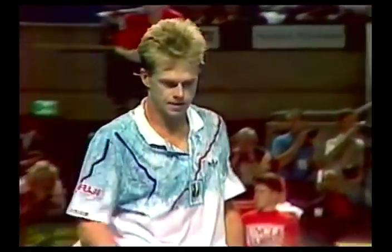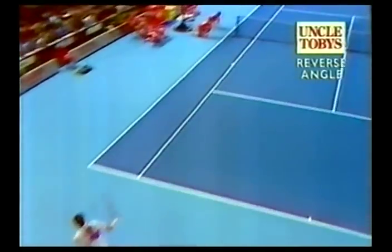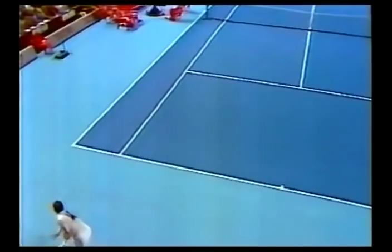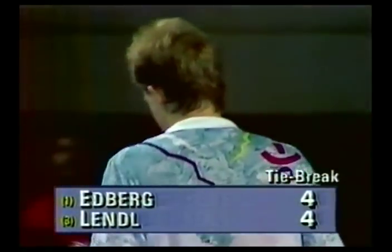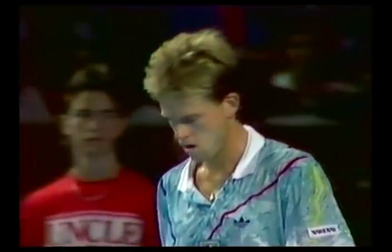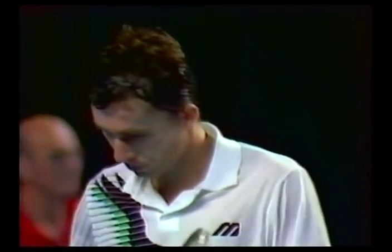Edberg's got the break back in this tiebreaker. Yeah, the interesting thing is to see how far Lendl is back behind the baseline. This is where he gets into trouble. You're not going to hit any passing shots from way back there. So the tension mounts. Edberg taking a little extra time.